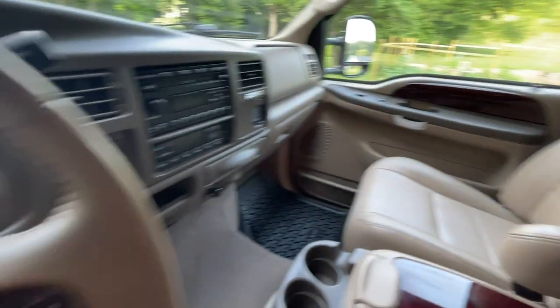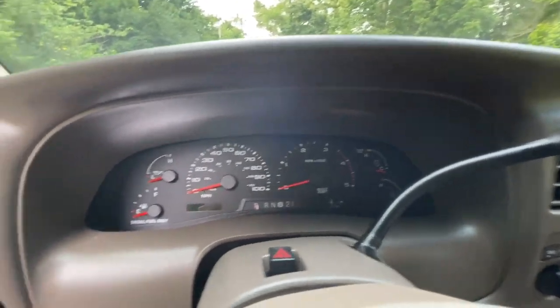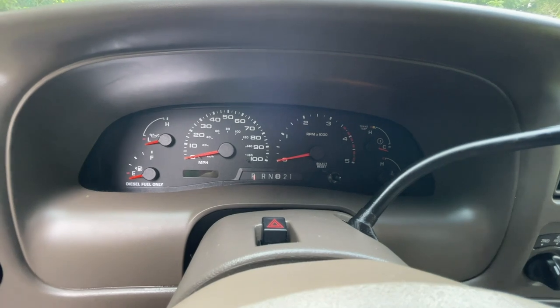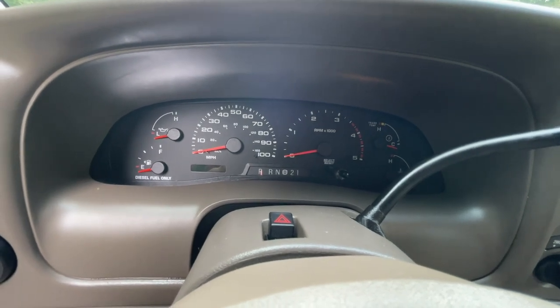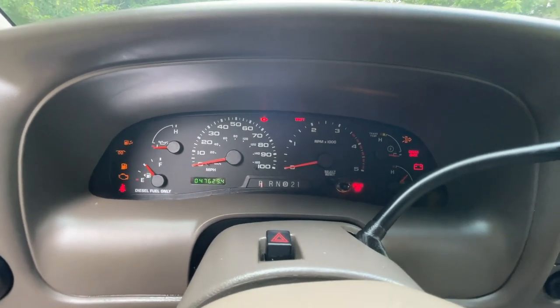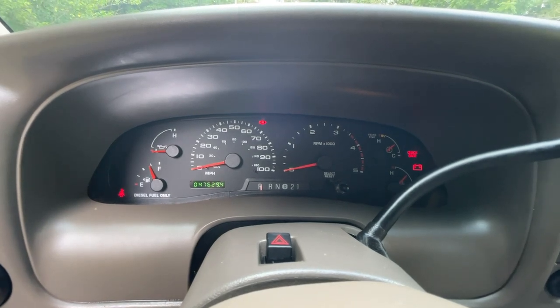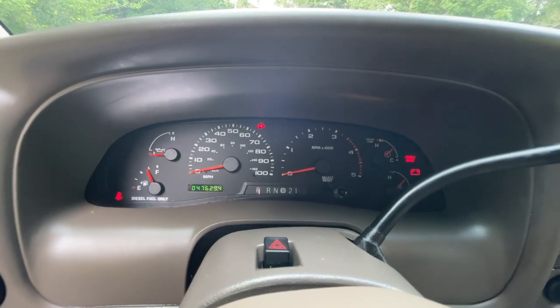Let's go ahead and fire the 7.3 up so we can hear it start. And you'll also be able to see the actual mileage displayed in the lower left. Let's see, 47,629 miles.